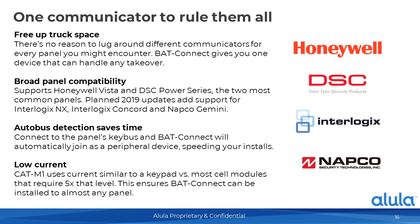app experience, full compatibility. And we do always have the current compatibility list in the BAT Connect install manual. Right now, today we are compatible with the Honeywell Vista series, Vista 15, 20, 21 IP, and the SafeWatch 3000 for the full app experience. DSC, it's pretty much the Power series. Okay?